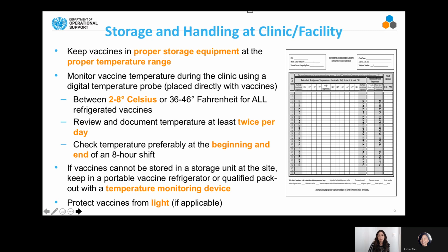If the vaccines cannot be stored in a storage unit at the site, so say you're bringing vaccines to another location, you just want to make sure the equipment you're using is appropriate, again, per the manufacturer guidelines. It can maintain the temperature needed to keep the vaccine viable, and there's a temperature monitoring device, so you can keep monitoring the vaccines as they travel. And then also protecting the vaccines from light, again, if applicable, depending on the vaccine.